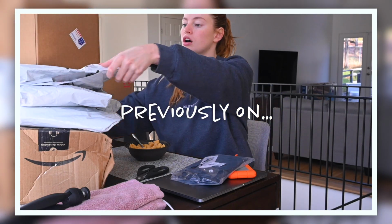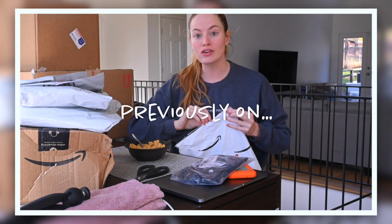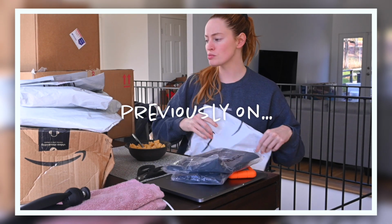Biker shorts. All of my biker shorts since the renovation have paint on them, and sadly the biker shorts that I wear all the dang time, they no longer sell those. So I'm trying a different style.